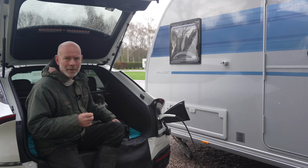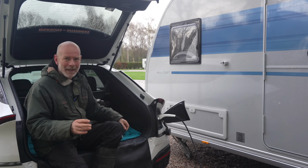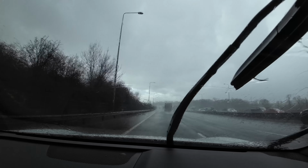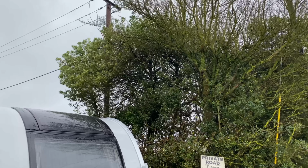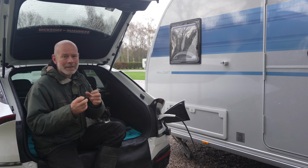So what is really interesting is that the size and the weight of this Adria Altea Dart has only affected the range by about 10% over my own much smaller, lighter caravan. I'd say it's the weather conditions on the day that have a much greater impact on your range than the size and the weight of your caravan. And most people will agree that aerodynamics are more important than size and weight.